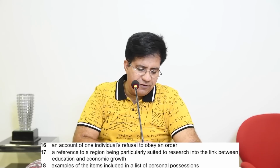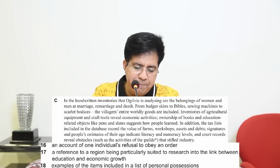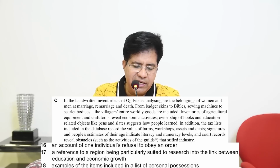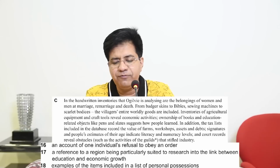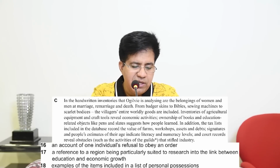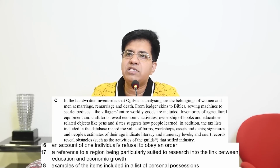All right. If you read paragraph C, in the handwritten inventories that Ogilvy is analyzing are the belongings of women and men at marriage, remarriage and death, from badger skins to Bibles, sewing machines to scarlet bodices. The villagers' entire worldly goods are included. Worldly goods, and what is the word for that? Personal possessions. Personal possession, worldly goods. They have given the examples of sewing machine and this and that. So for question number 18, correct answer is C.